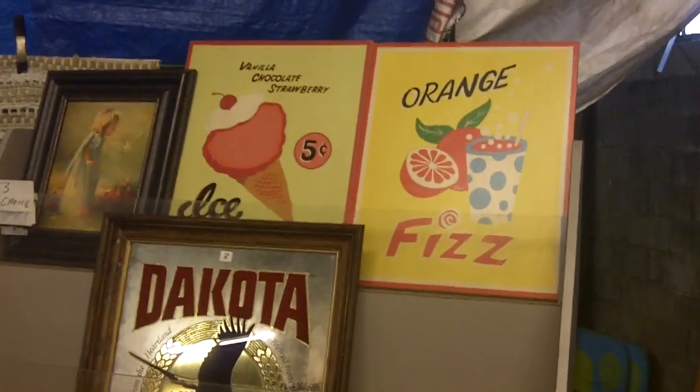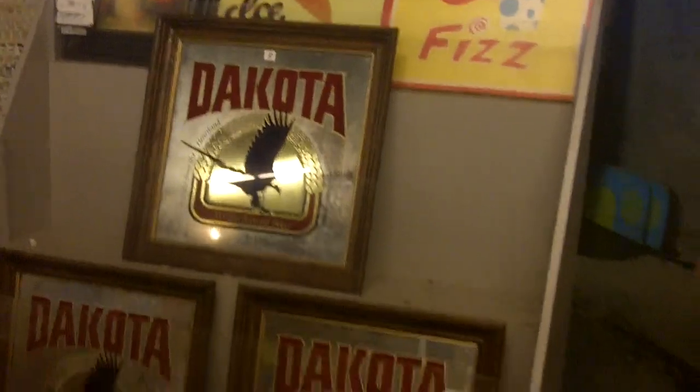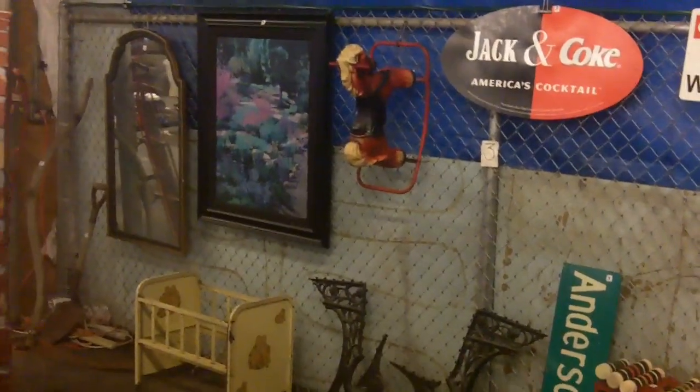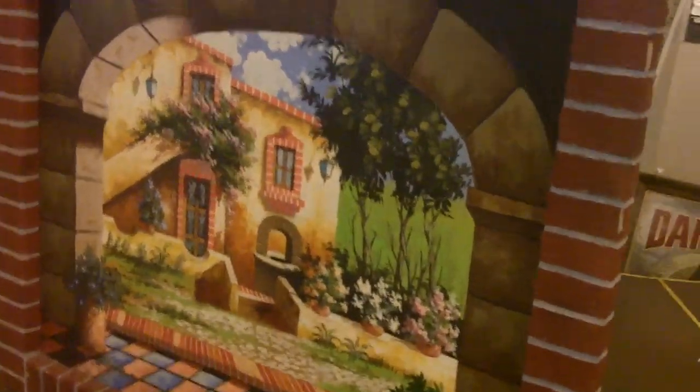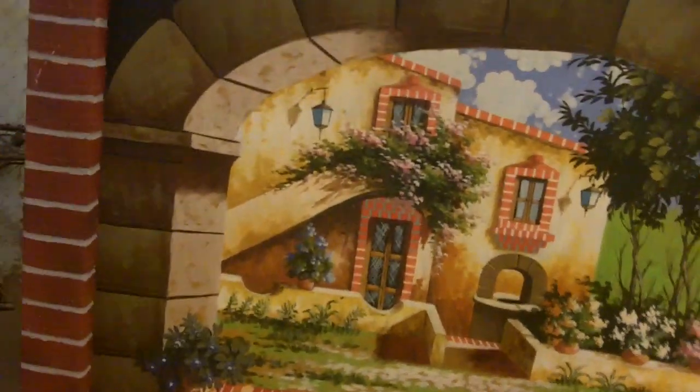Those are neat. Kind of reproduction, but hand painted, old timey signs. Dakota beer, mirrors, there's a fold up picnic table, some croquet stuff, some more signs. These are neat. Obviously hand painted, but original paintings with these brick frames, kind of Spanish or Mexican theme. Hernandez looks like it's signed.